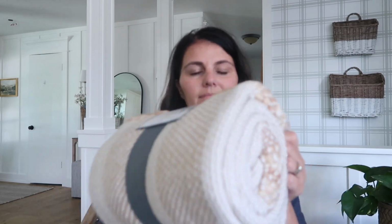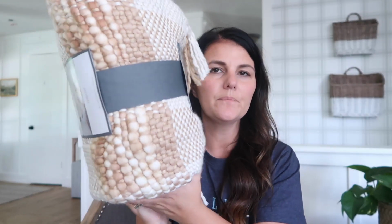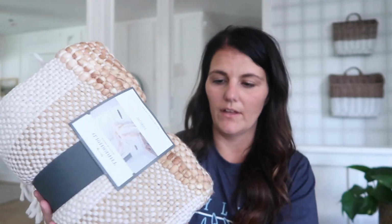So moving along, this is a steal in my opinion. This new throw blanket is absolutely gorgeous. If you can see here, all of this texture, the color is that really pretty camel color, but it's a lighter version, and I love that for fall.